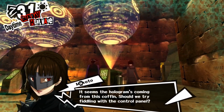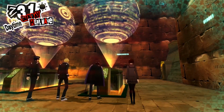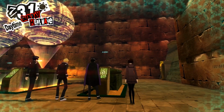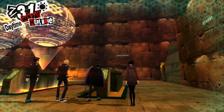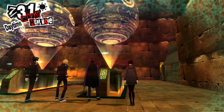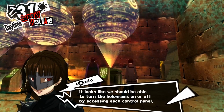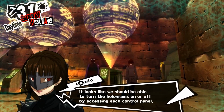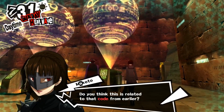Hey. It seems the hologram's coming from this coffin. Should we try fiddling with the control panel? Let's do it. Oh, it turned off. Try touching it again, Joker. I see. So it's possible to turn it back on as well. Looks like we should be able to turn the holograms on and off by accessing each control panel. Do you think this is related to that code from earlier?